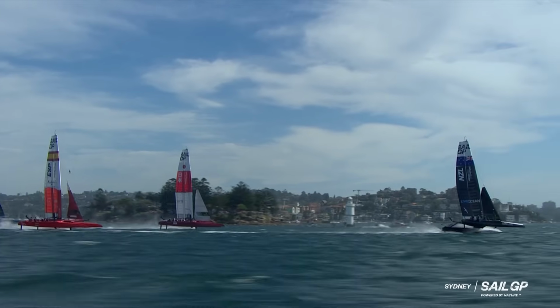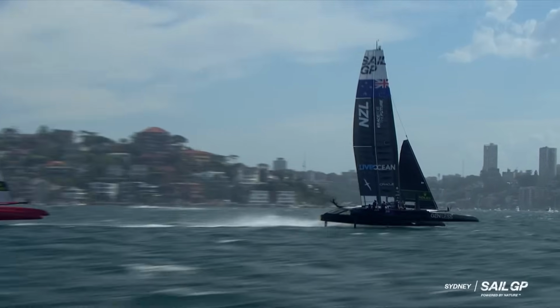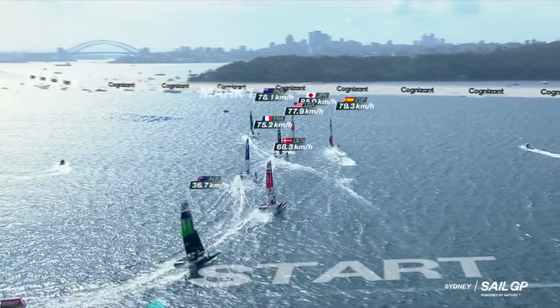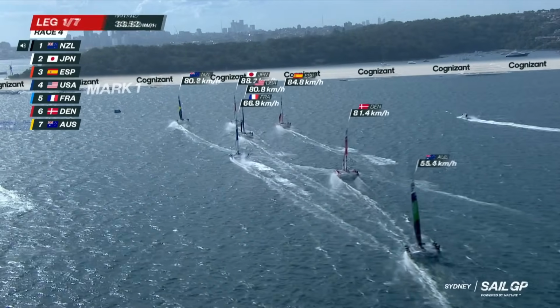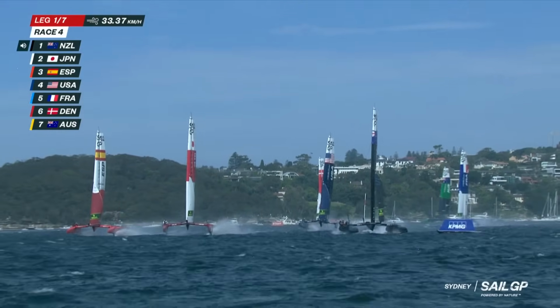Can they control their F50 though? The hull's too high, they're right on the edge. It's bucking its way down to Mark 1. An amazing start for the Kiwis as they head towards mark number 1. Here in race number 4, 7 boats on the water, 7 legs of racing here in Sydney.